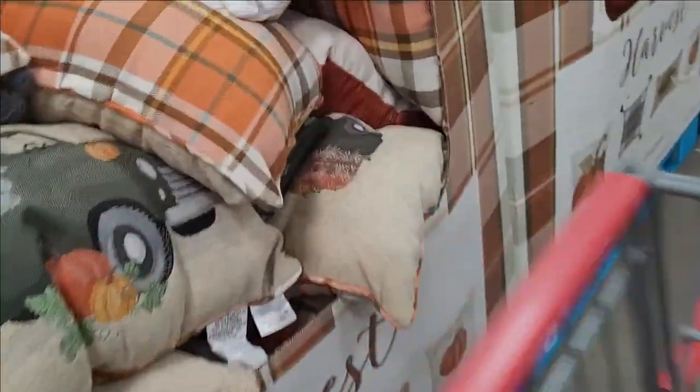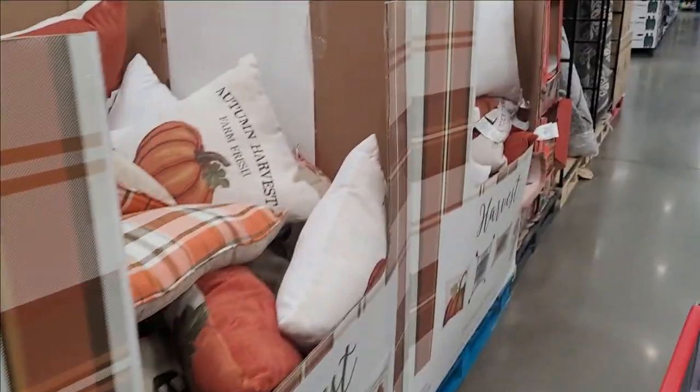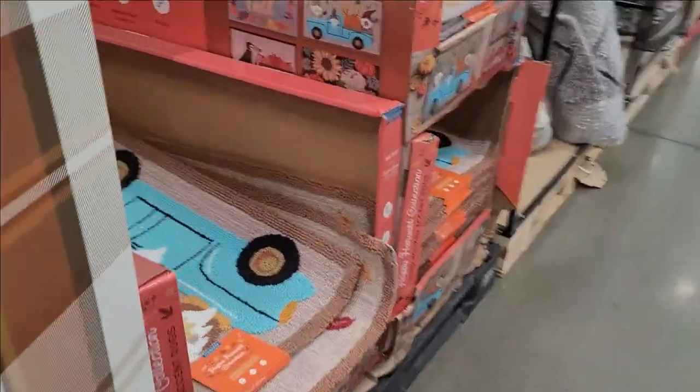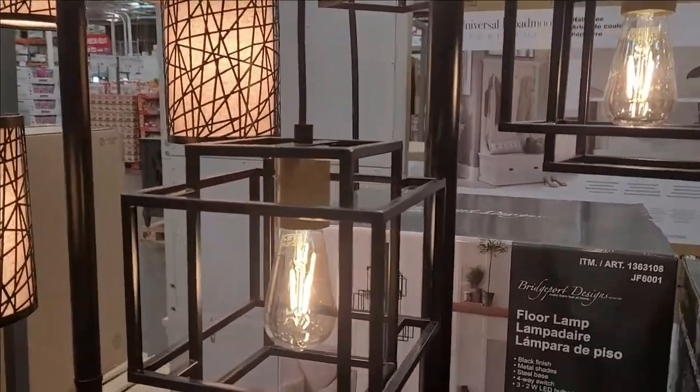$5.29. Okay, I'm gonna get out some autumn stuff. Sam's had out a lot of fall and Halloween stuff. Oh, rugs. Yeah. I love this lamp. I'm gonna get it eventually.